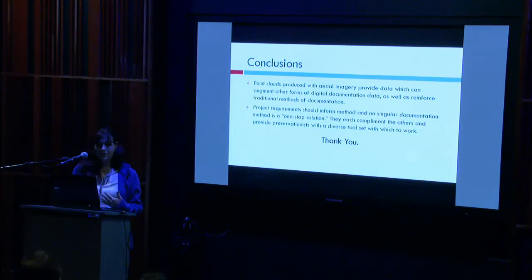Older students like myself tend to like traditional, but the digital excites me, and I do use it. I used the point clouds when I was doing the BIM model, the heritage model, and I used the original drawings as well. So you have a mixture of the traditional and the digital.